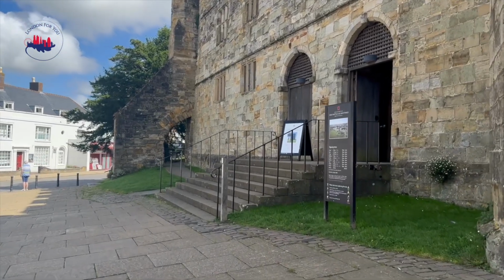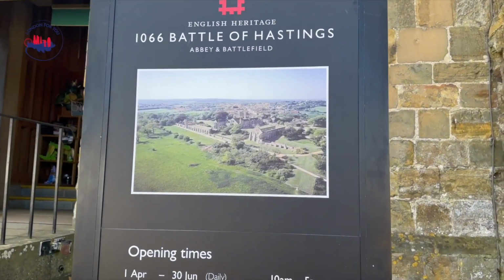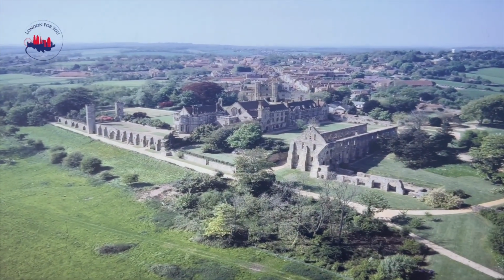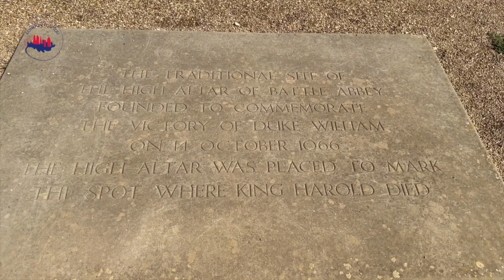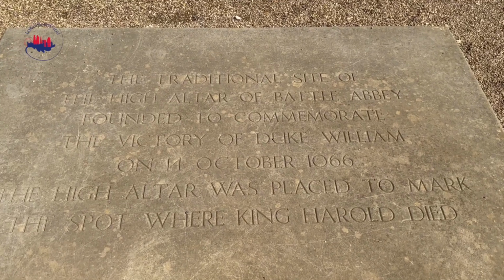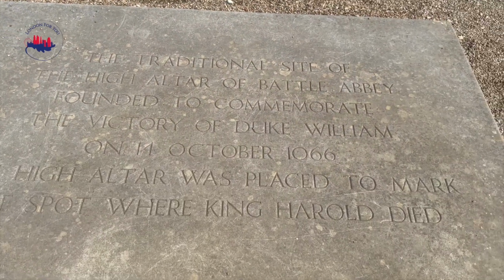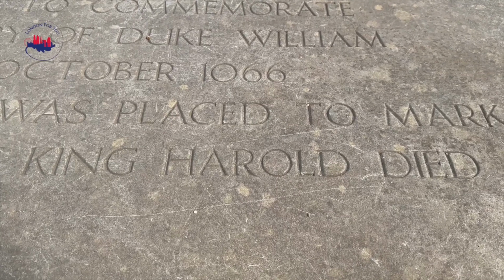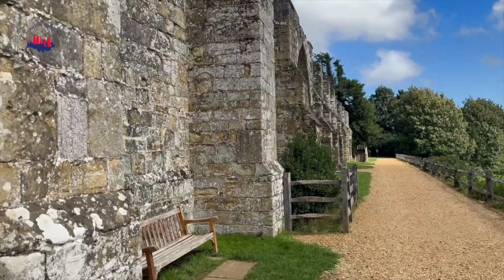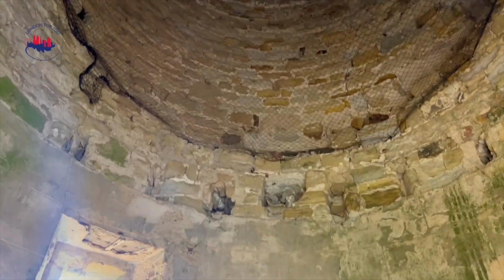William claimed that Edward had promised him the throne years earlier and that Harold had sworn an oath of loyalty to support his claim. When Harold accepted the crown, William viewed it as betrayal and began preparing for invasion. Meanwhile, Harold Hardrada invaded England from the north. Harold Godwinson marched quickly and defeated the Norwegian king at the Battle of Stamford Bridge on the 25th of September 1066. Just days later, William landed his forces on the southern coast of England near Hastings. On the 14th of October 1066, Harold and William's armies met at the Battle of Hastings, one of the most famous battles in medieval history.